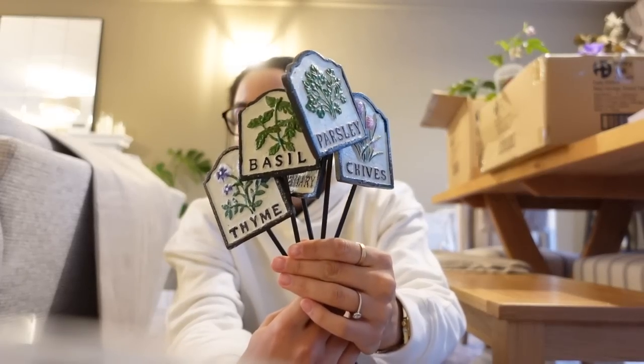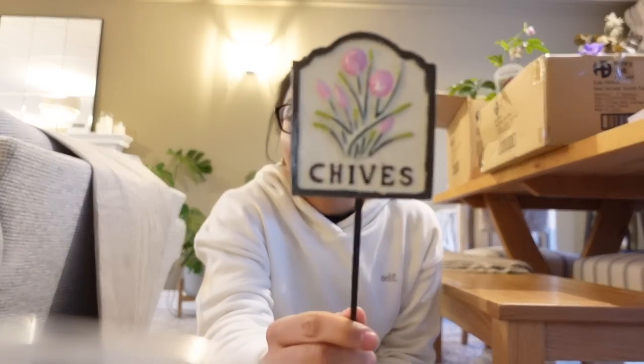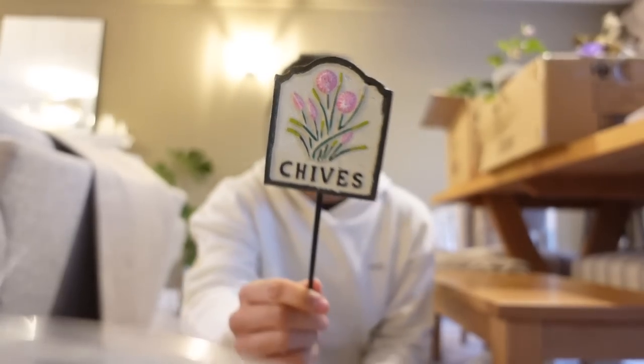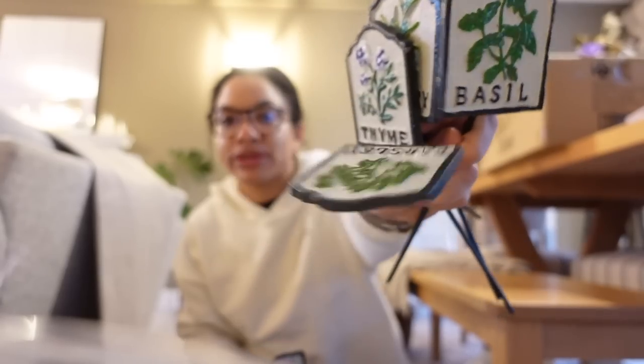Then I also picked up these, you're gonna honestly love these so much. These are herb planter labels, pick sticks. They are made of what feels like iron, I wanna say, or it's coated or galvanized or something, but look at the detailing on these. So I picked one up for chives, parsley, basil, thyme, and rosemary.